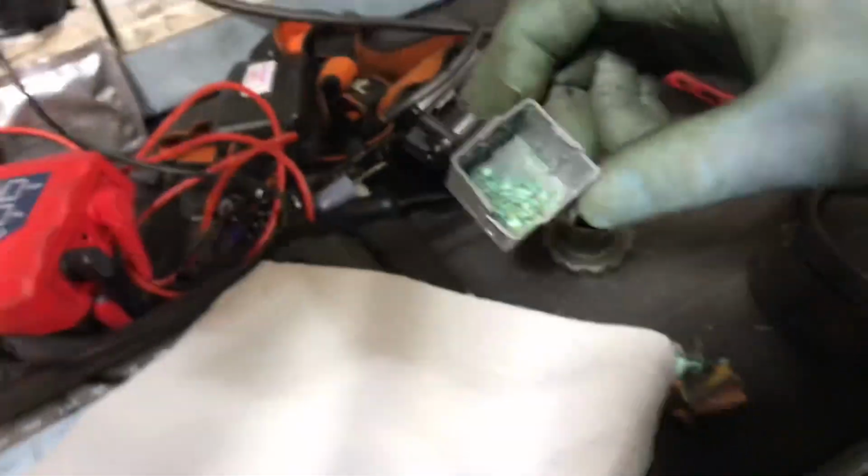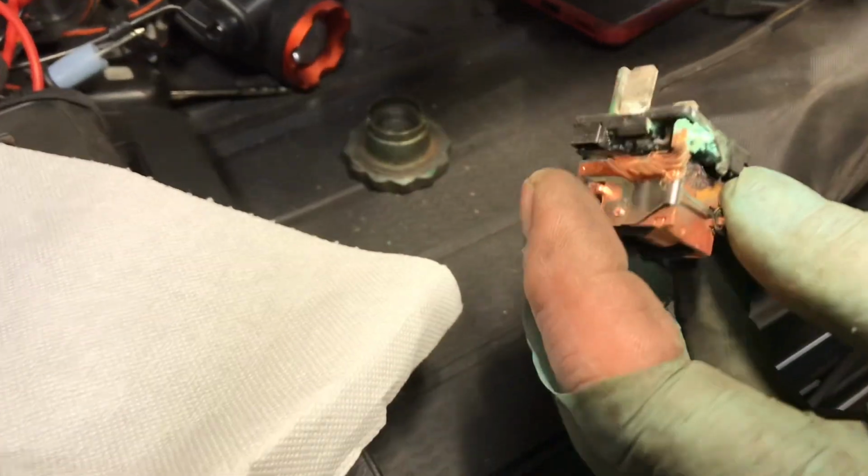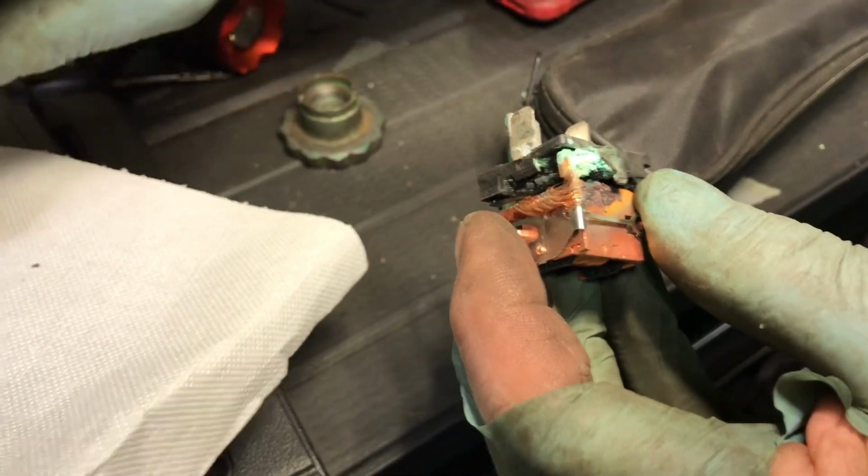Yeah. There's the remnants of the relay. Beautiful, and there's the actual relay there, pull that up now. Oh, look at the side of that, totally burnt.